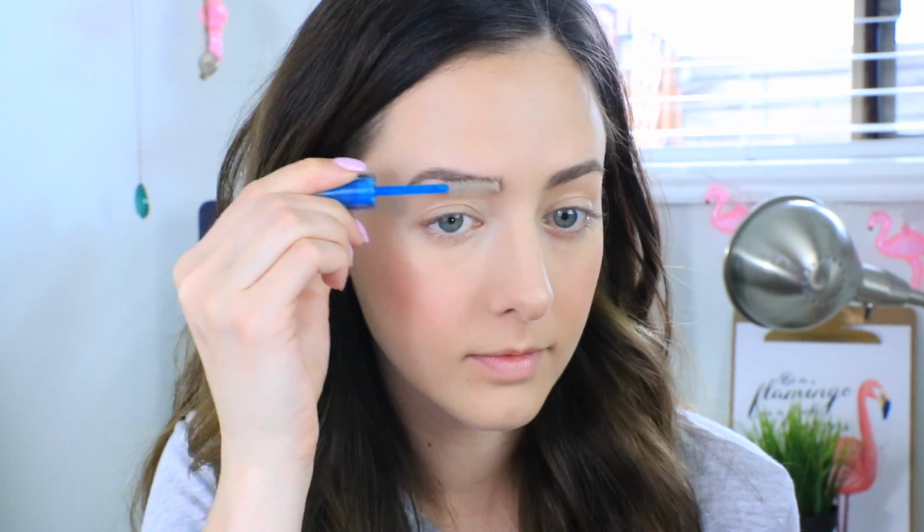And then I also like to always set my eyebrows in place. If you have crazy eyebrow hairs like I tend to have, this just helps them set. I like to brush the inner parts upwards, and then I start to brush out and down once I go to the outer part of my brow.